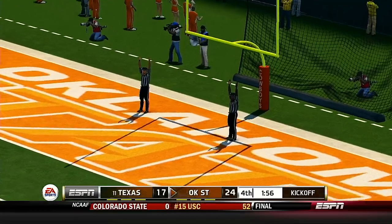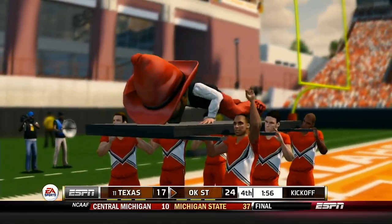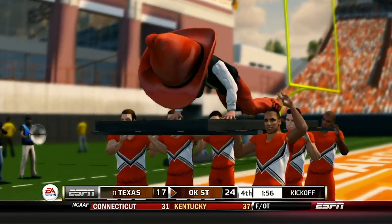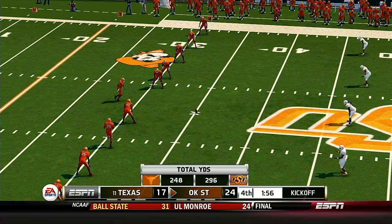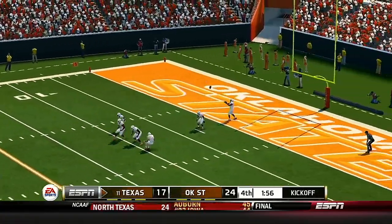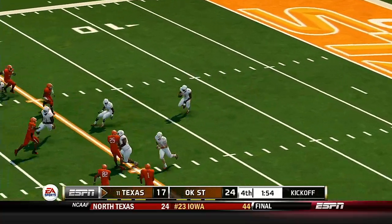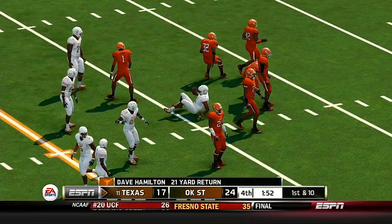The extra point. A four-play, 53-yard drive. And the result, 7 points. So the score now, 24-17. Oklahoma State, the kick. He really got a hold of that kick. Makes it out to maybe the 19-yard line.